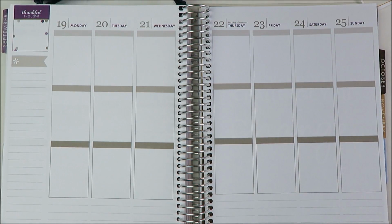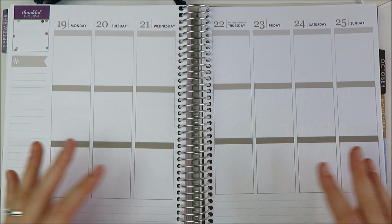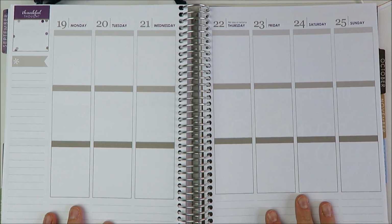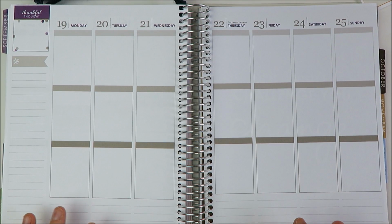Guys, so today I wanted to do something a little bit different. I wanted to talk to you about how I pre-plan for my Erin Condren spreads. I do personally like to do some sort of pre-planning just to quickly organize my thoughts before I hop on camera and start to lay down stickers.